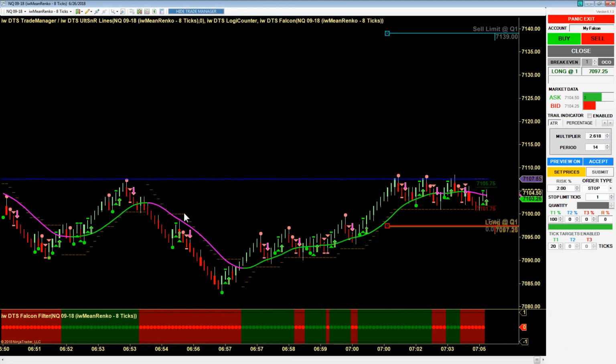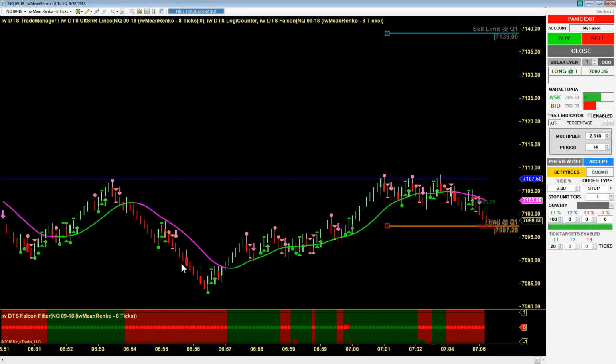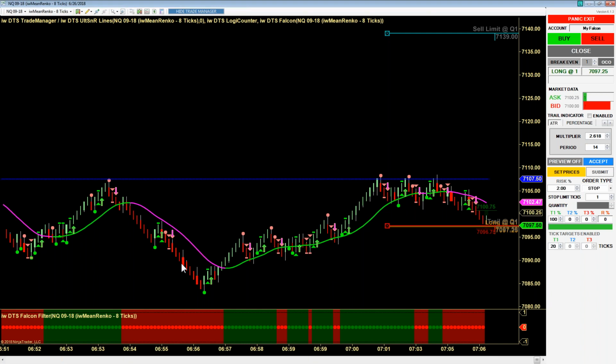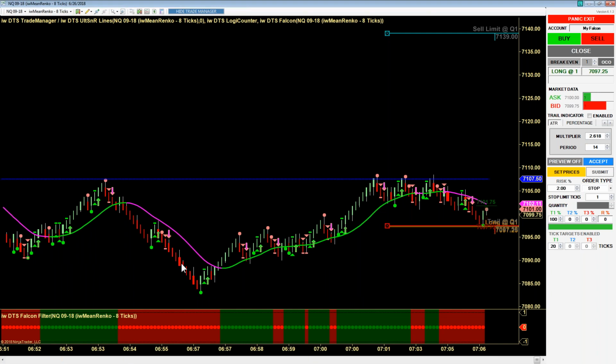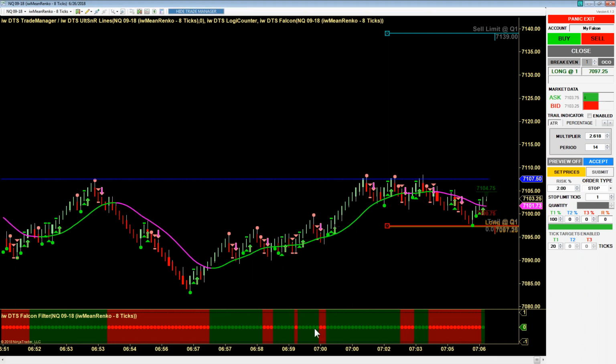And the Falcon now is kind of dragging its feet a little bit. So we're going to go through this period of contemplation where the market's thinking about heading higher or perhaps heading lower. But like I said, 71.08, that's the real barrier, this whole zone around the primary resistance line.